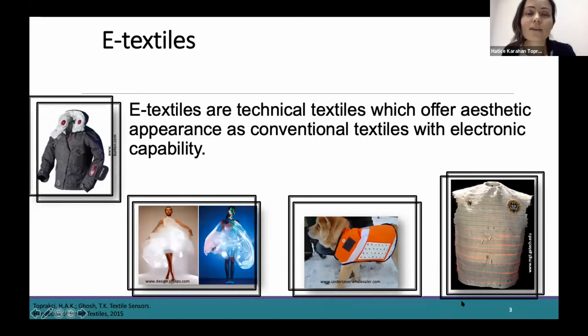That's why we have developed e-textiles, and that's our starting point. So I want to start with e-textiles. For those who are not very familiar with them, e-textiles are basically technical textiles that offer the aesthetic appearance of conventional textiles with electronic capability, and that makes them special.